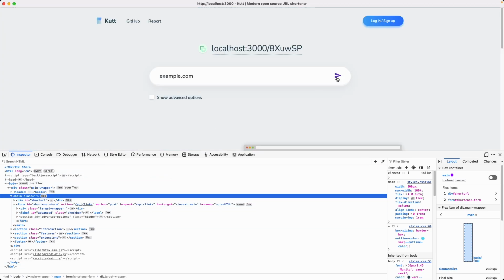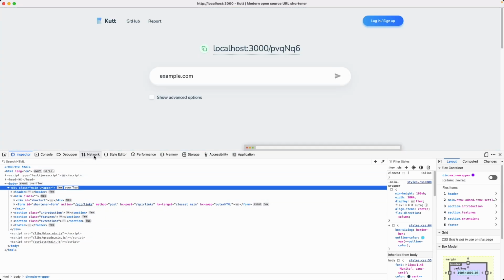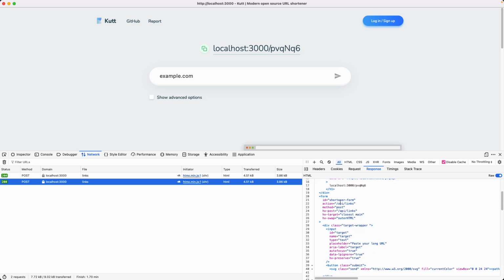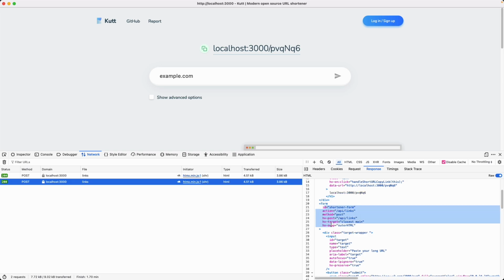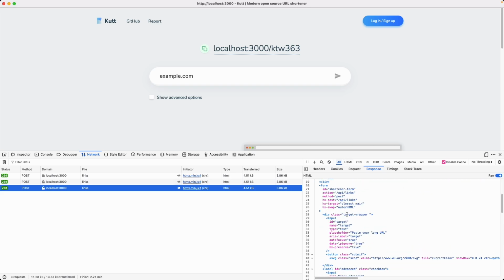So if I submit this form again, you can see that the main element is replaced with whatever is received from the server. But since the response here is almost identical to the one that I had, you didn't notice a change. Only the value for the link is changed. And since the attributes are exactly the same, this creates a kind of loop where I can keep submitting my form without changing its behavior or its appearance.